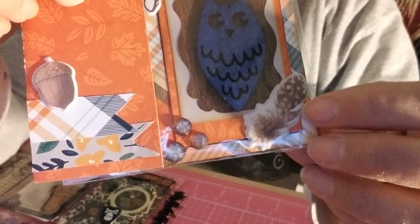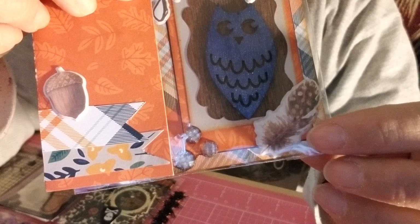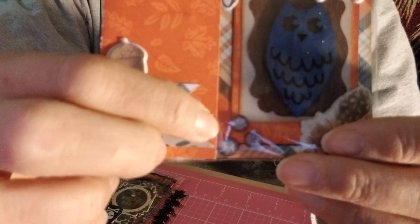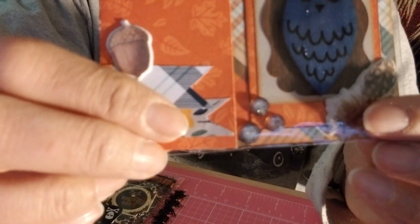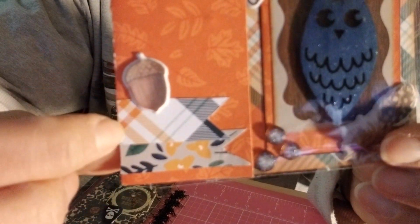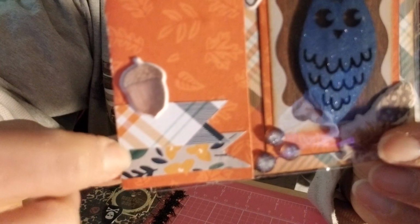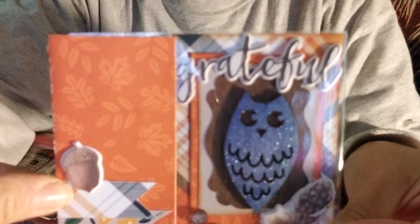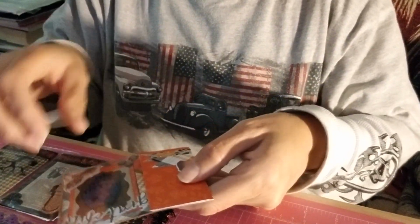Over here it says grateful. Then she has this little puffy sticker here. It looks like a feather. And then some enamel dots over here in the corner. So that's kind of cool. And then she has these two cute little banners here with a little acorn on it. Love it.